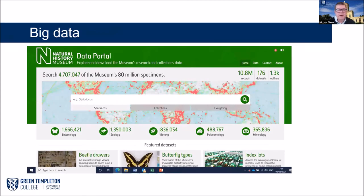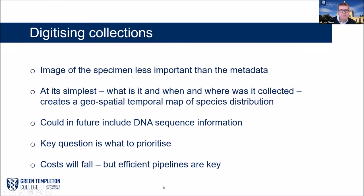I also want to talk a little bit about big data. And this is a screenshot of the Natural History Museum's data portal. You can see it says search 4.7 million of the museum's 80 million specimens. It's a relatively small number because digitizing the collections is an enormous undertaking.